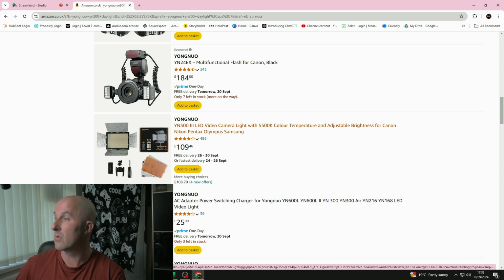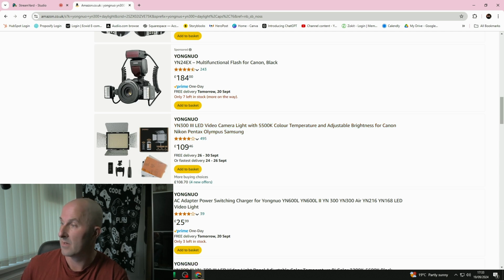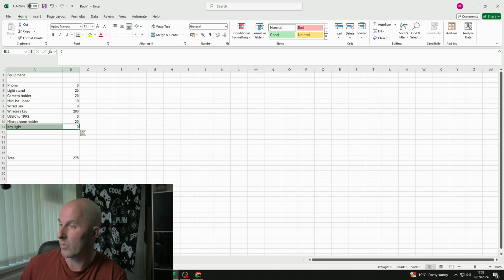So this is why I'm saying stick to something that is that. So that's going to be another £100, just for argument's sake. But here's the thing, that doesn't come with a light stand, so you can double that because you're going to need 2. And now it's gone up to £400. So you could decide, actually I just need a key light and I'm not going to go with the wireless, but I'm just going to get a wired lav, so you're looking at 220. Or you could go all in and just say, right, let's just get rid of that and we're going to go in, and it's going to cost you £400.